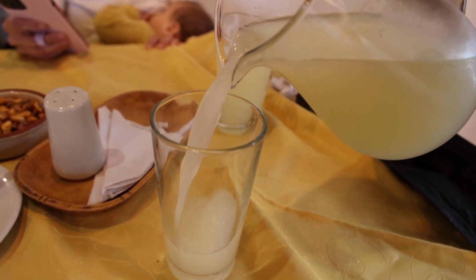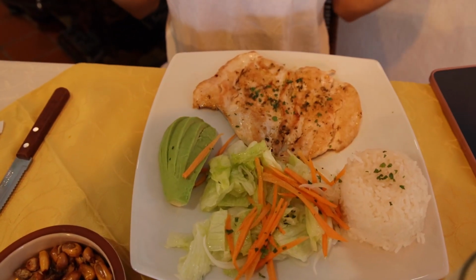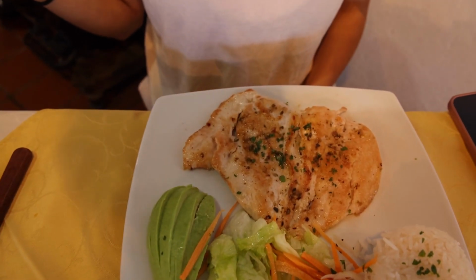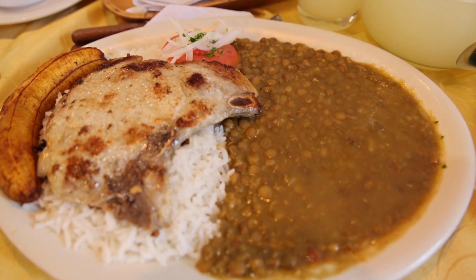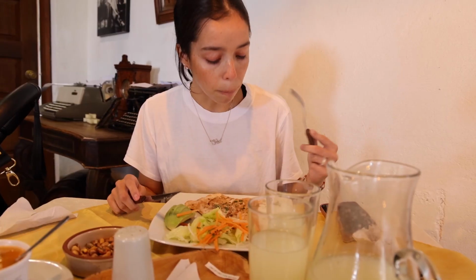Inside the park, there's a bunch of shops, a bunch of restaurants, and we just found one, came on in, and so far everything looks delicious. All right, I've got chicken, salad, avocado, rice, Jordan got the pork loin, the lentil stew, platanitos, and a little bit of salad. Let's eat.